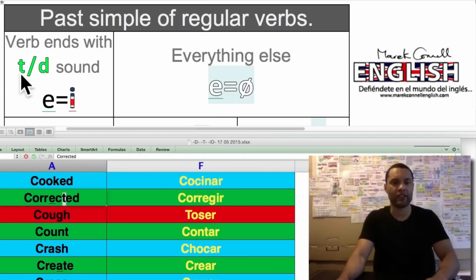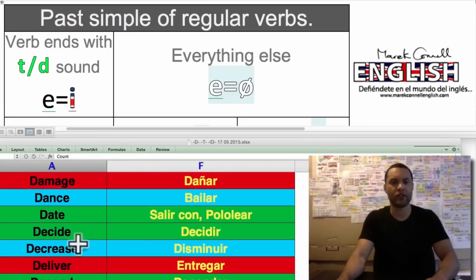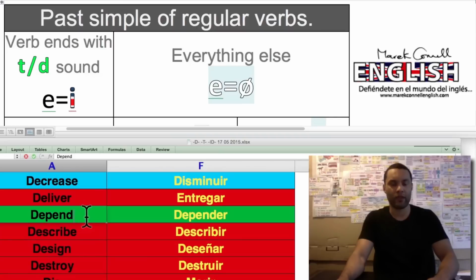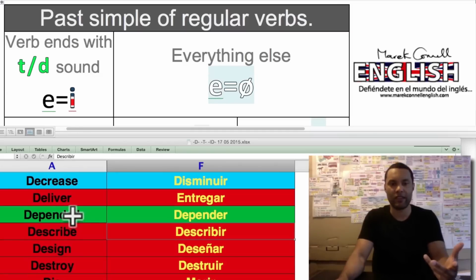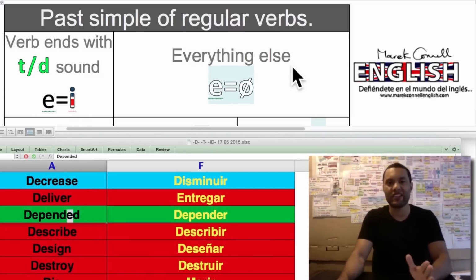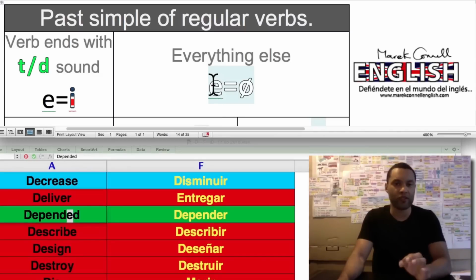Check, checked. Compare, compared. Compete, competed. Complete, completed. Cook, cooked, no, cooked. Correct, corrected. Let's have a look at something that ends with a D. Decide, we've seen that before, decided. Depend ends with a D, depended. You can see here that really you only need to listen out for a T or a D sound at the end of any regular verb. If you hear a T or a D, then automatically you should say id at the end. You should change the E for an I sound, this E. Any other sound at the end of the verb, the important thing is to omit the E at the end.